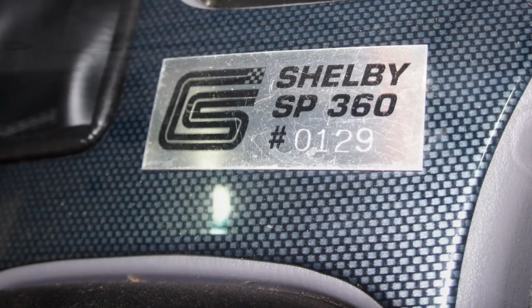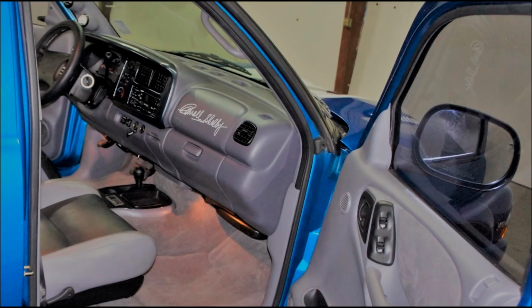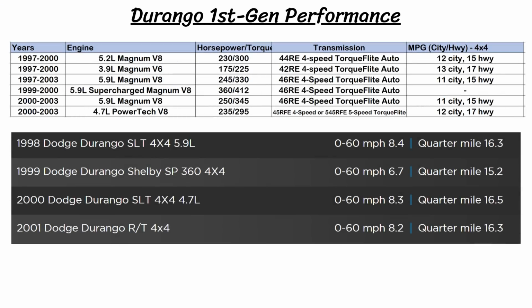This was the fastest Durango model of the entire generation, able to do 0 to 60 in 6.7 seconds and the quarter mile in 15.2 seconds. For comparison, the RT model with the regular 5.9-liter V8 had a 0 to 60 time of 8.2 seconds and quarter mile time of over 16 seconds.